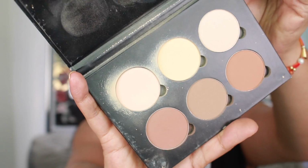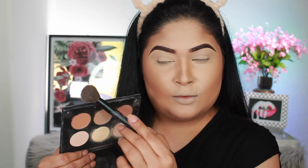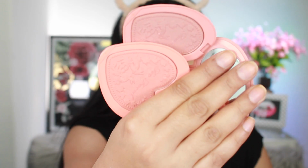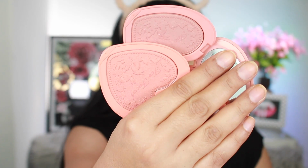For the contour, I'll be taking Anastasia Beverly Hills Beat Up Contour Kit, and I'm going to go ahead and take the cool tone shades to contour exactly where I want the depth, and then I will be taking the lighter shade powders to brighten up. For the blushes, you guys, I'll be going old school. This is Too Faced Love Flush collection of blushes in shade Baby Love, as well as I Will Always Love You. I'll be mixing both of these blushes together to apply them.